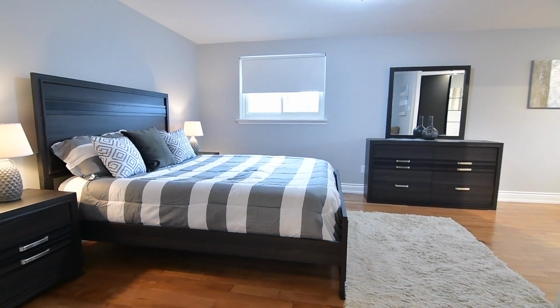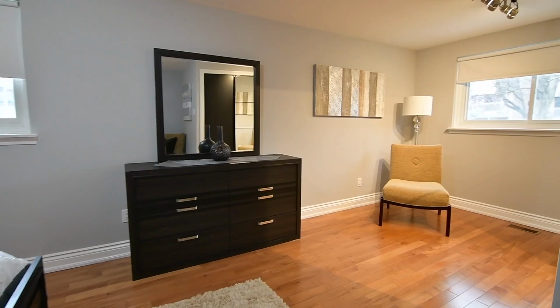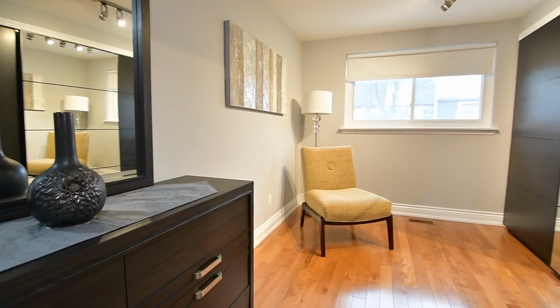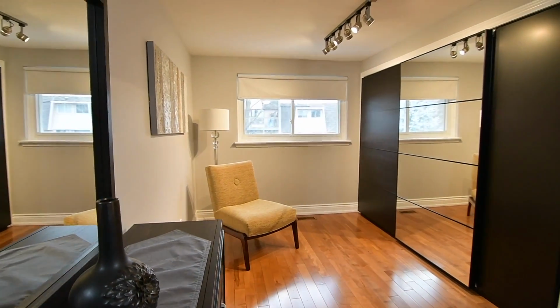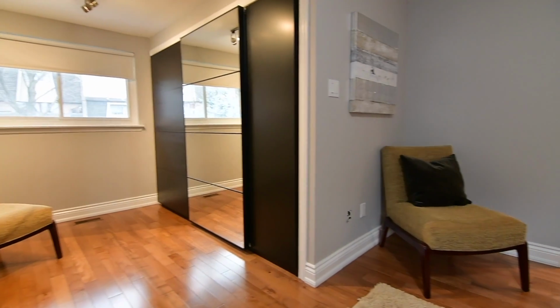Generously sized, the master bedroom is complemented with a large dressing area that features an oversized double closet with paneled and mirrored sliding doors, as well as organizers. And both the master and 2nd bedroom have large west-facing windows with backyard views.